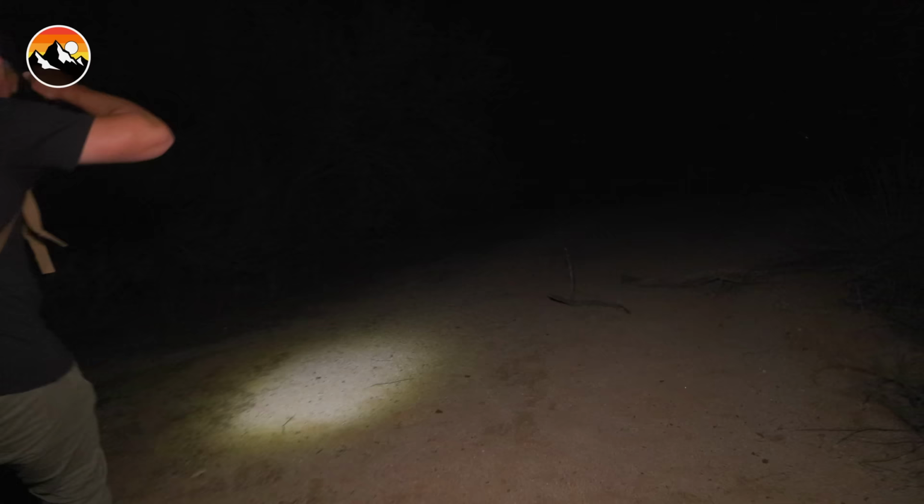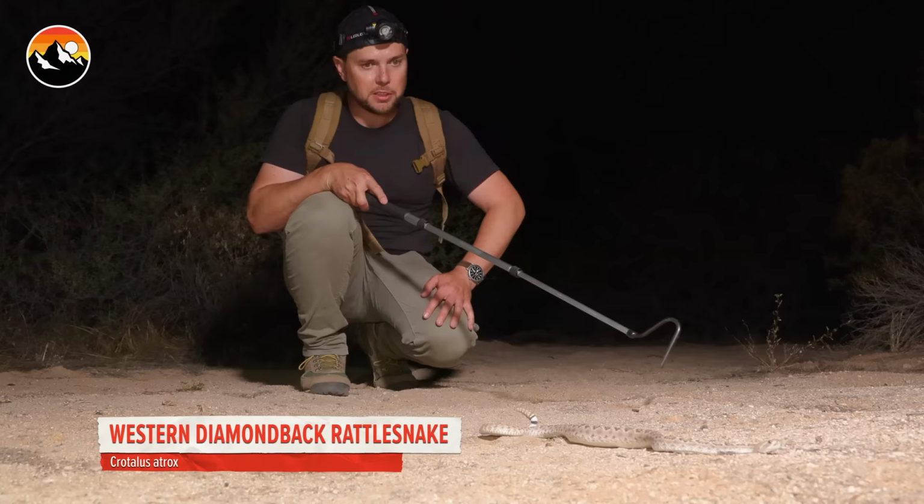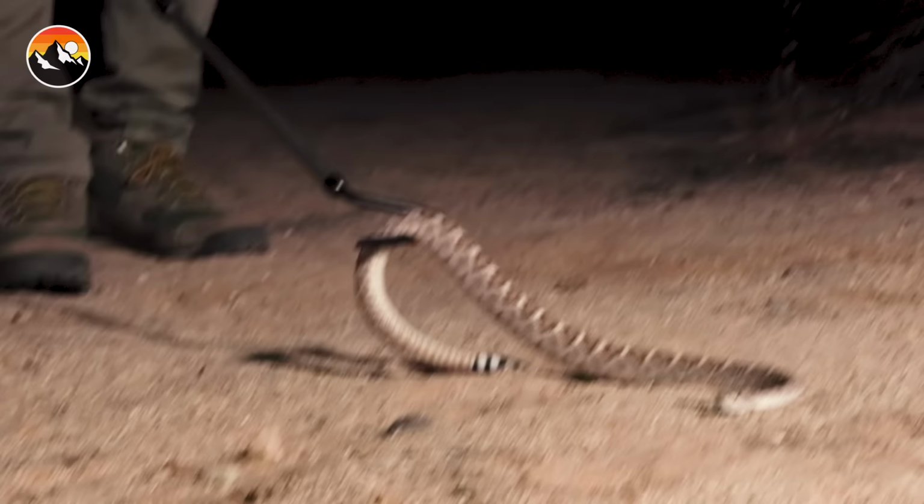Whoa, we got a rattlesnake right there. You see it coiled up? Right there. Back up a little bit, guys. That is a Western Diamondback rattlesnake. Now, it is not a big one. This is a juvenile, but it is still capable of inflicting a very serious bite.